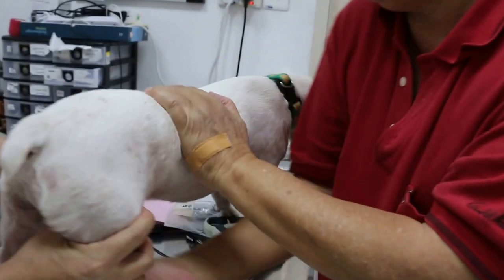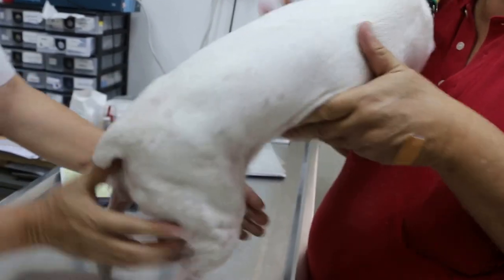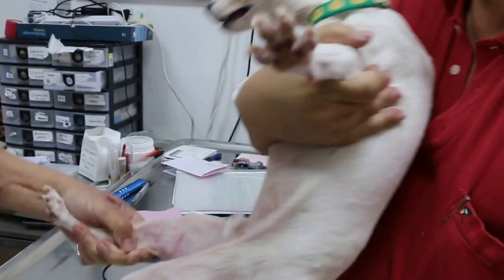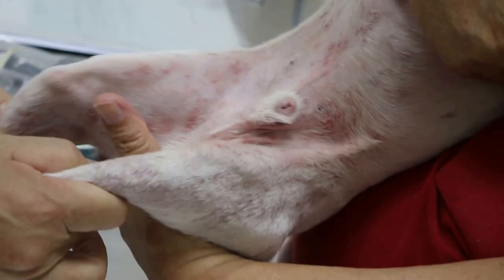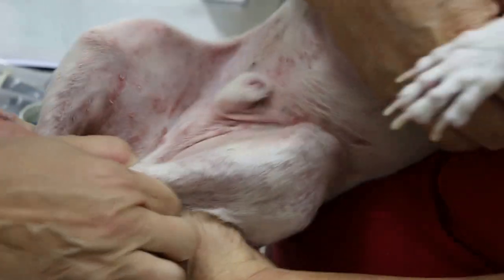Okay, come. Hold on. Turn upside down. 1, 2, 3. Turn this way. Okay. Now this is where the main disease is, I would say. It's below the belly, right? The top part is less, but this part and this side, also the leg, are more affected. As you can see. Good boy.